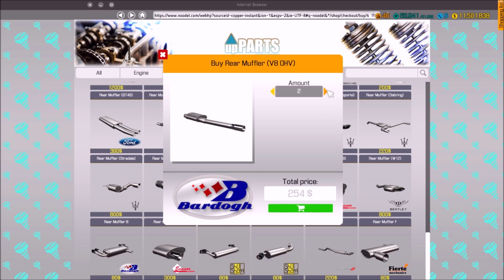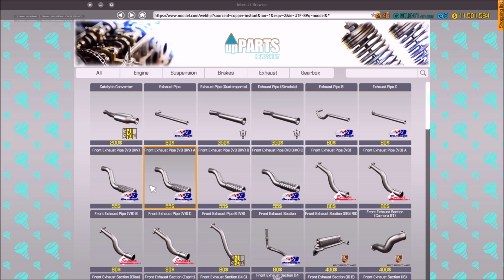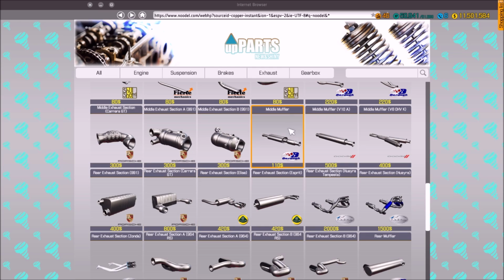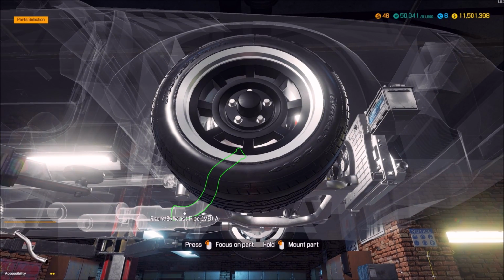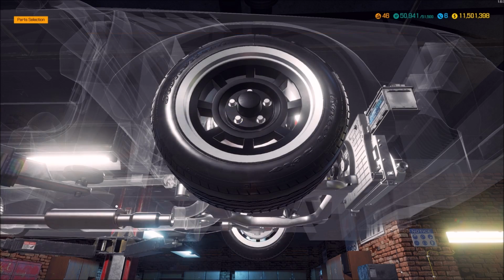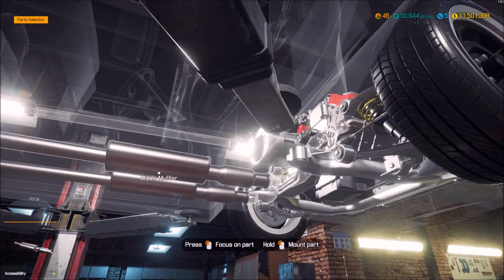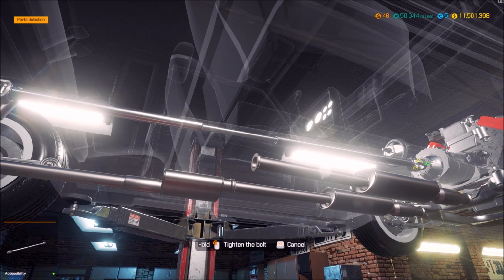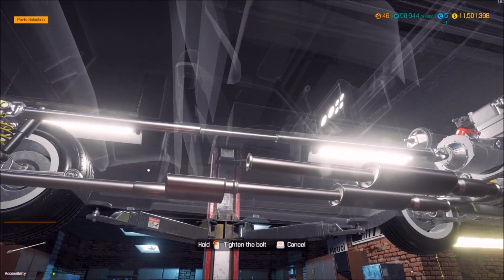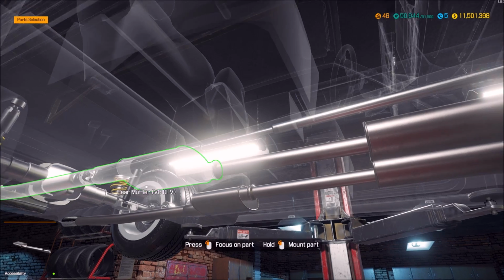Well, while I'm here, I'll get a couple of these, a couple of middle mufflers, wherever the heck they are now. And I don't remember what the exhaust piece is here. Front exhaust A. Can't believe I sold my drive shaft. Jeez. Alright, whatever. It's not like I can't buy a new one.